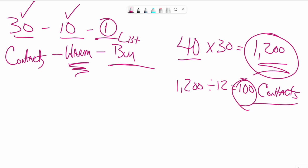Well, let's just say you work 24 days out of the month. Maybe you won't work that many days. Let's just say you're going to work 20 days, okay? And so you take 10 days off. You take your weekends off, a couple of days every week. So if we do 100 and we divide that, 100 divided by 20, that gives us 5 contacts a day.